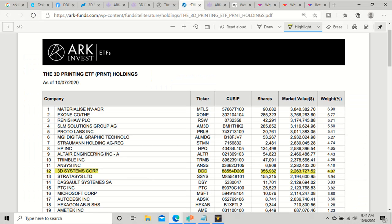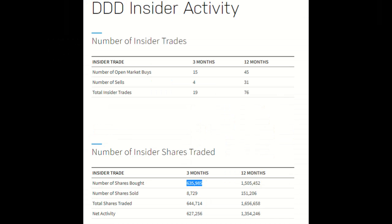And if we take a look at the holdings in this fund, 3D Systems is the 12th largest holding, and the fund owns over 350,000 shares worth over $2.2 million. And if we look at what the insiders have been doing, we can see this company has a lot of transactions, but what is very interesting is in the last 3 months, there have been 19 transactions, but 15 of them were purchase orders that totaled over 635,000 shares versus only 4 sell orders that totaled only 8,700 shares. So insiders have been scooping up shares on this recent decline.